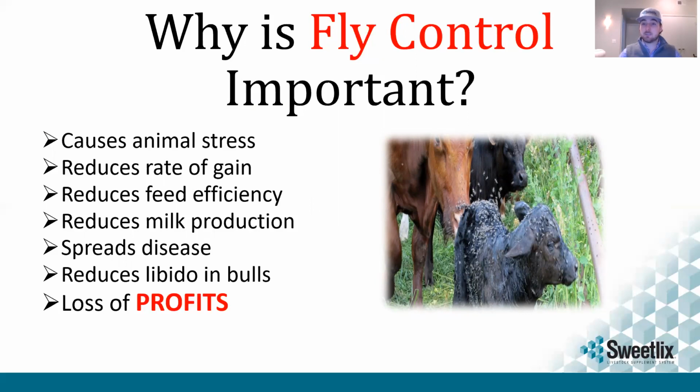And something that I like to point out when I give this presentation sometimes is that it has a really, really significant impact on a bull's ability to get out and do its job. Not only does it reduce its libido, but if that bull's covered in flies and it's spending all of its time up against a tree or a fence or in water, it's not getting out and breeding cows, doing its job. And that's the quickest way to see some pretty disappointing results from a conception rate standpoint, and then a number of live calves on the ground standpoint if your bull's not getting out and breeding cows.